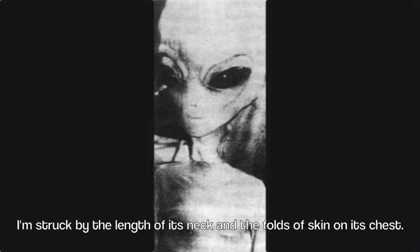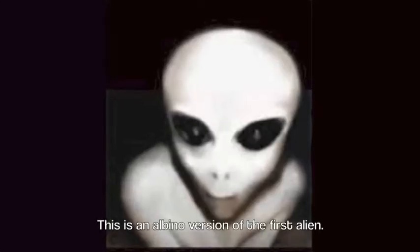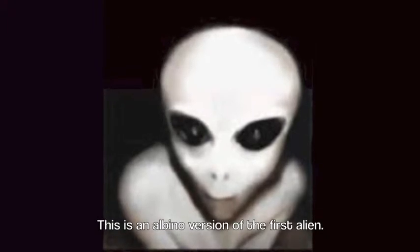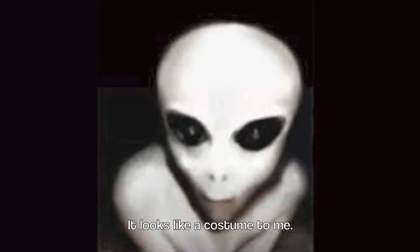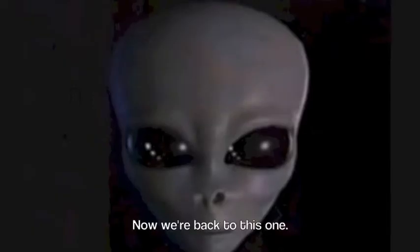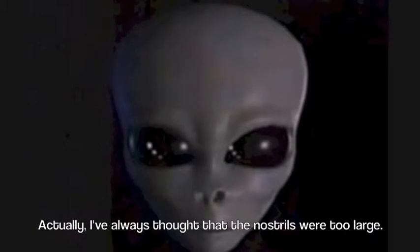I'm struck by the length of his neck and the folds of skin on his chest. It looks like he's wearing a t-shirt. This is an albino version of the first alien. Looks like a costume to me. Now we're back to this one. Actually, I've always thought the nostrils were too large.